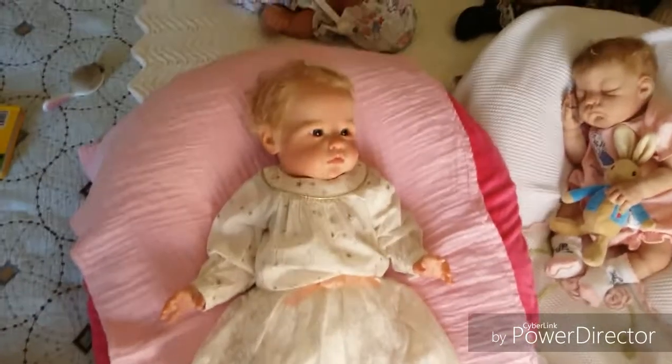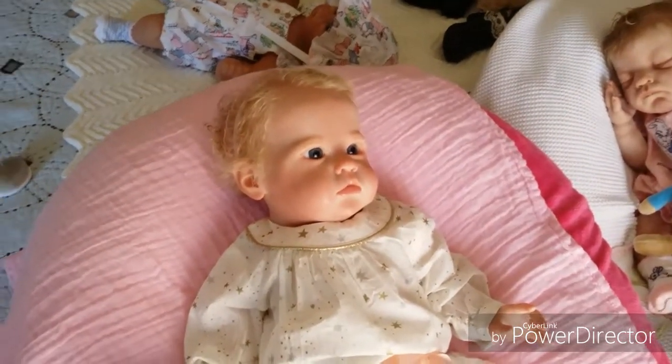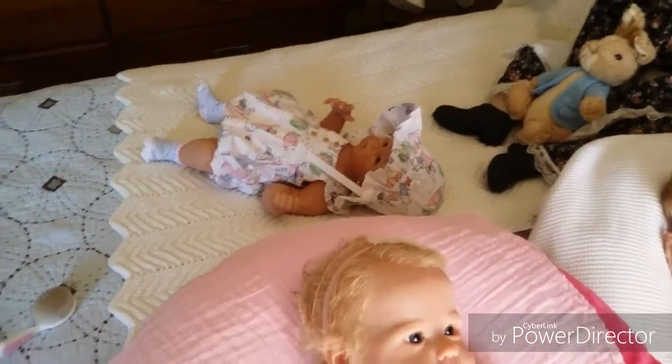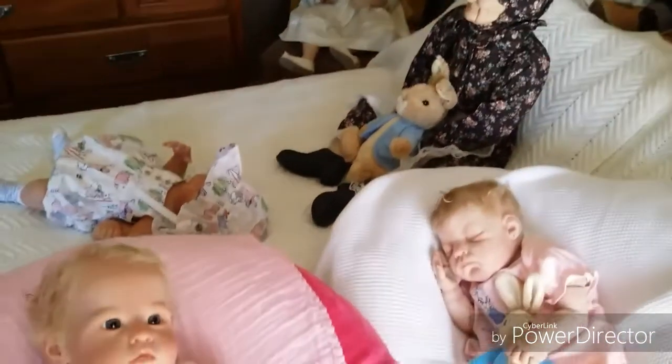But anyhow, thank you guys for putting up with me. I'm going to try to piece this thing together because it's in several pieces. And I'm sorry for all the stuttering around that I did. There's Layla back there. She's laying down. Grandma's sitting on the bed because Natalie was using her rocker.